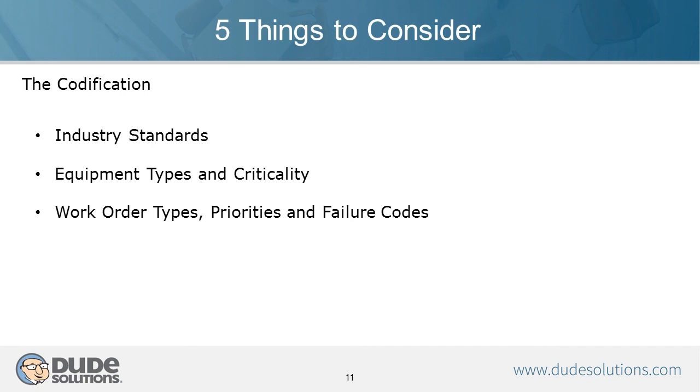When you move into the work order codification, you should look at work order types. This is going to be important for understanding where you're spending your resources, and it will also show you whether or not you're meeting the goals for the right mix of reactive, corrective, preventive, and predictive maintenance activities. So work order types at the simplest would be breakdown maintenance; corrective maintenance, meaning things that are found from other activities, most likely that could be scheduled as opposed to causing an immediate failure; and preventive maintenance and predictive maintenance schedules that are being used.